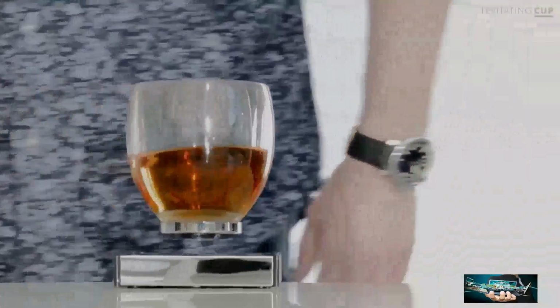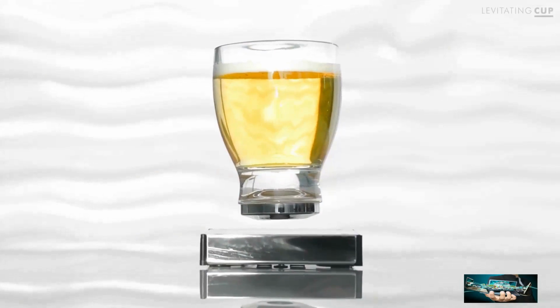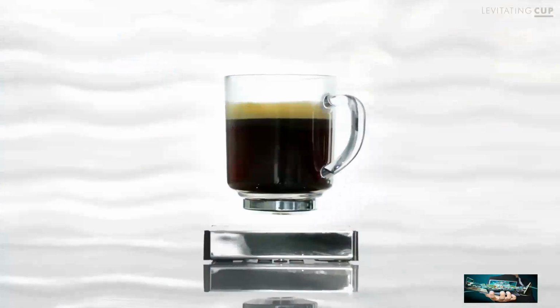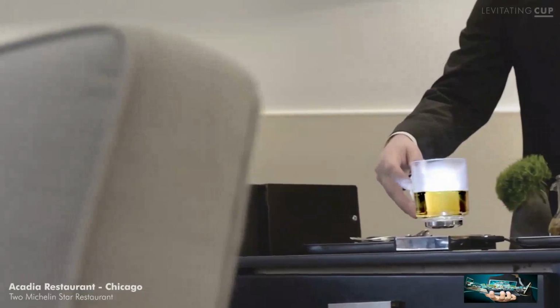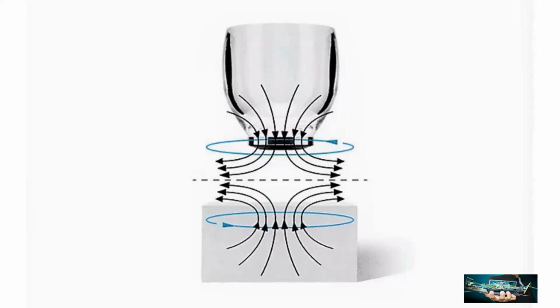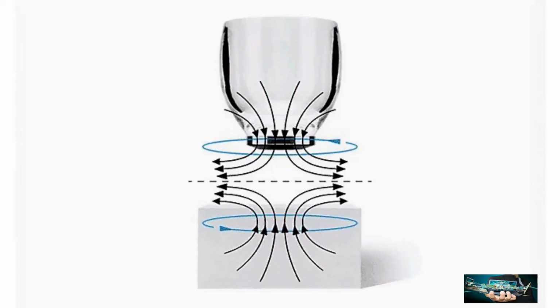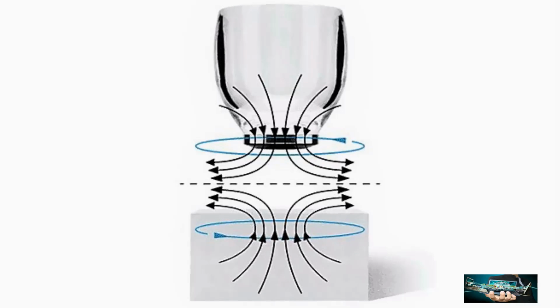Meet the Levitating Cup, the world's first gravity-defying drinkware. Whether you prefer your beverages with or without spirits, your mood will doubtless be lifted by this amazing floating wonder. Imagine your guest's surprise when you ask if they prefer their drinks straight up, on the rocks, or in the air. This two-part system uses electromagnetic suspension to keep your chalice weightlessly suspended above the base within your eager grasp.